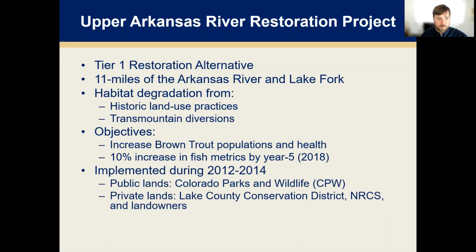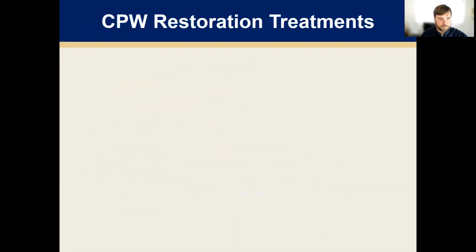Colorado Parks and Wildlife was responsible for design and implementation of the project on lands with public fishing access, which was the lower 5 miles of that 11-mile reach. And then the Lake County Conservation District, NRCS, and private landowners worked in cooperation to implement habitat restoration projects on those private lands, that upper 6 miles of the 11-mile reach.